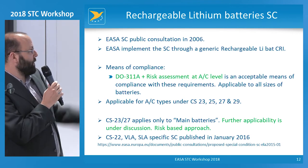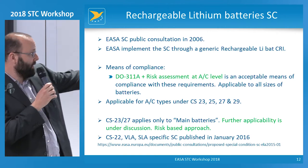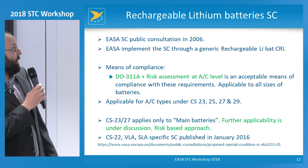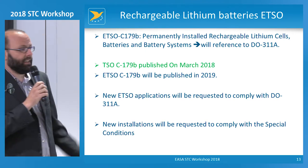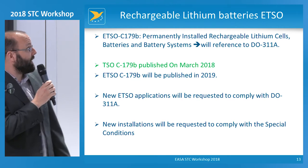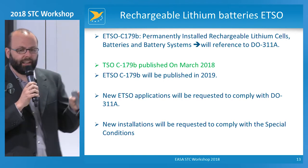Just for information, for CS22 VLA SLA, this was published in January 2016, and it's available on the EASA website. Regarding ETSO, we have C179B. It will come, as I said before, in 2019. The FAA has already published, and this ETSO will call to DO311A.